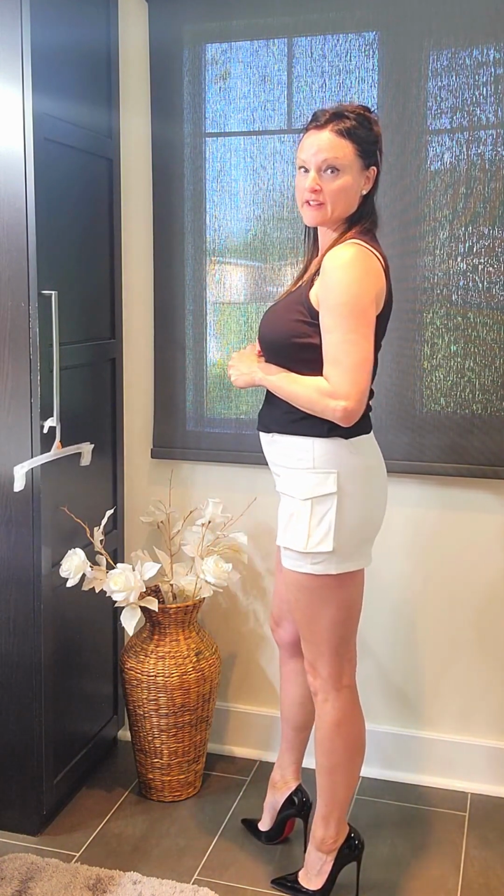My second find was this cargo pocket side flap white skirt that I got in. This is a size medium, so it's a cute little casual cargo skirt. I paired it with the same black tank top, because I really like how the black and white stands out with the black heels. It's a very short skirt, but it's very cute for the summer. You could definitely wear this with some little trainers, and you'll be on your way. You can casual it down or dress it up like I have with some high heels.